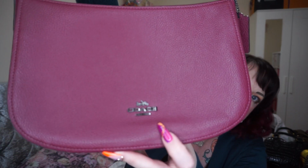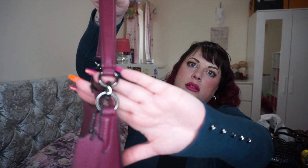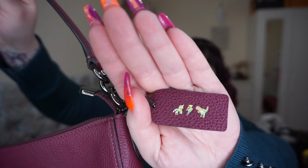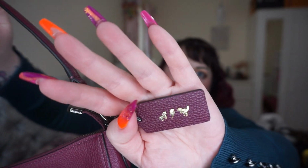I did mention this bag a few videos back, in the Coach camera bag video. It's called the Coach Chelsea Crossbody bag. I think the colour was called Deep Berry or Dark Berry. It's this gorgeous dark berry purple colour, and it's got gunmetal hardware up there where the handles are. This one I had hot stamped with hologram. There's a unicorn, a lightning bolt and a T-Rex on there. Very grown up.